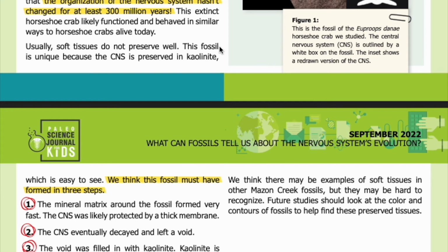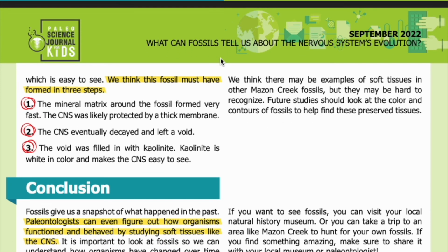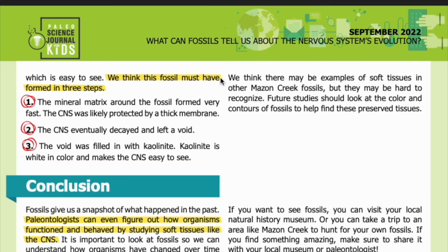Usually, soft tissues do not preserve well. This fossil is unique because the CNS is preserved in kaolinite, which is easy to see. We think this fossil must have formed in 3 steps. 1. The mineral matrix around the fossil formed very fast. The CNS was likely protected by a thick membrane. 2. The CNS eventually decayed and left a void. And 3. The void was filled in with kaolinite. Kaolinite is white in color and makes the CNS easy to see.